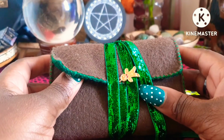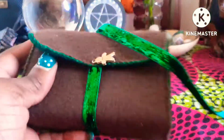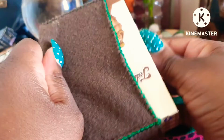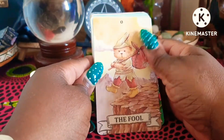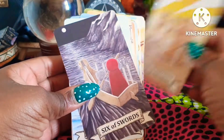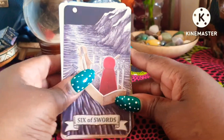Question 3 is best shuffle versus worst shuffle. So for my best shuffle deck, I've chosen this deck here. It's called the Teddy Bear Tarot. I think they're slightly smaller than a regular deck, and that could be the reason why, but they really shuffle nicely. So it's a Rider-Waite inspired teddy bear deck, and it's just really good to shuffle with.